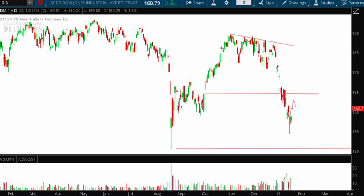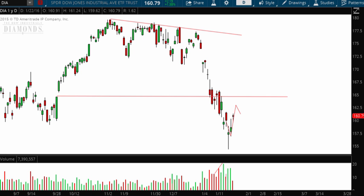I'm AJ Monty. This is a 1-year daily candle chart of the Dow Jones Industrial Average ETF, ticker symbol DIA. And as I do each and every week, I've left my lines on the chart from last week's report so you can see how accurate these candle charts really are.